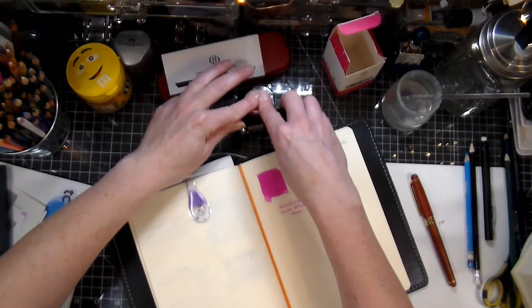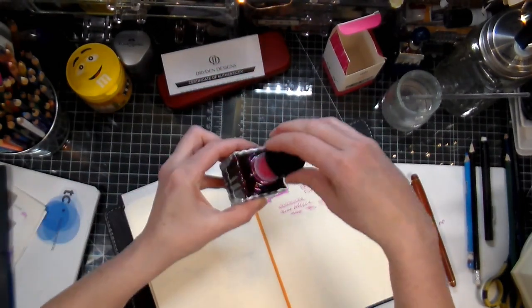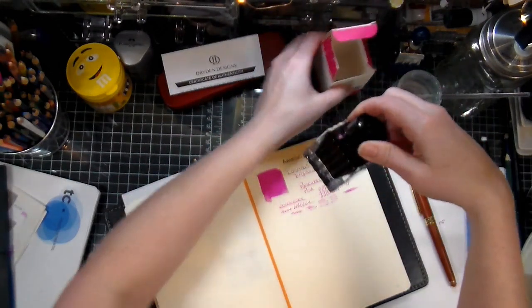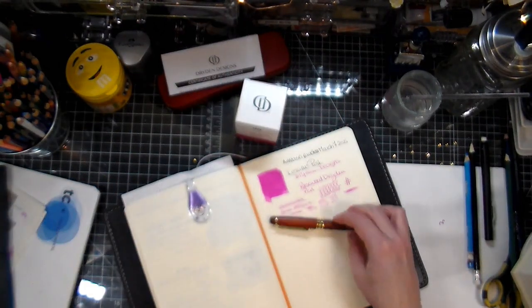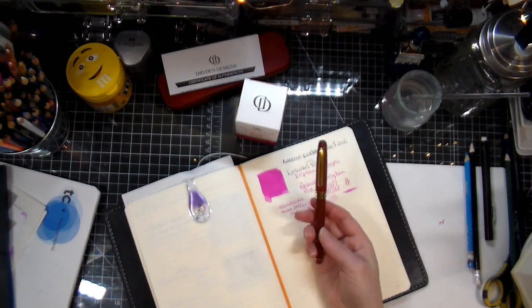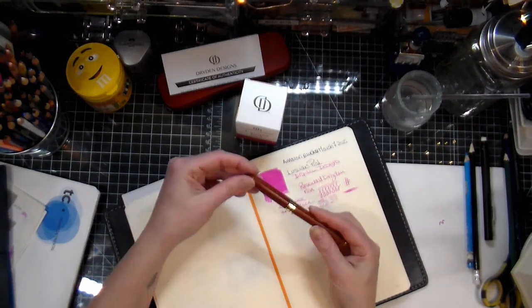So yeah. I love that it comes with a little stopper, the bottle. That's really neat. So this way you don't spill it everywhere. Very cool. So I'm quite happy with this purchase. I just wanted to share it with you guys. I don't know if you know this brand. It's new to me, but it's a really beautiful pen. So it's going to be fun to play with this one.